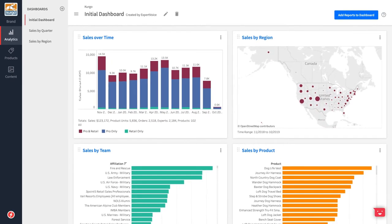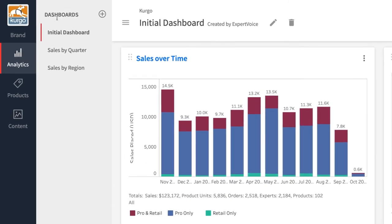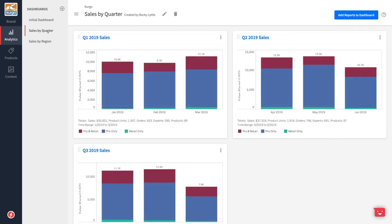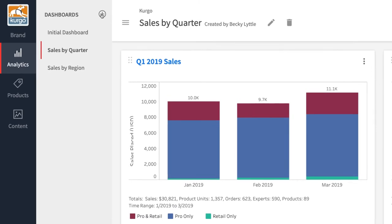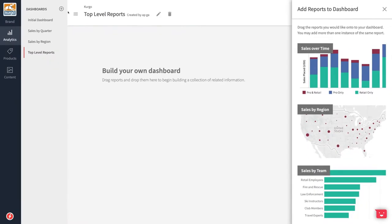Analytics is more than just a collection of reports. It features a dashboard you can customize any way you like, such as comparing sales on the East Coast versus the West Coast and retail versus pro, or measuring Q1 performance against Q2 and Q3. And if you want custom reporting for brand reps in each territory, or big picture reporting for your CEO, you can create dashboards that only surface the information you need.